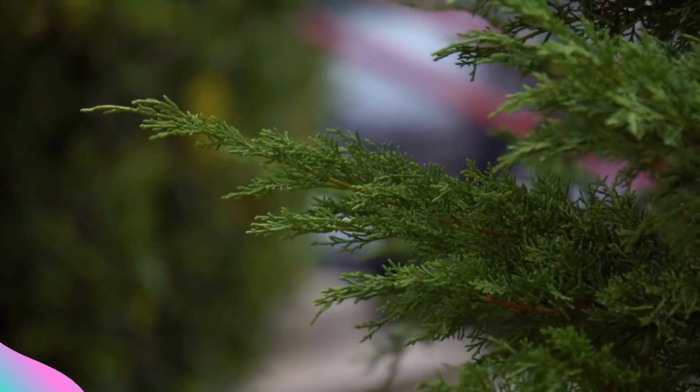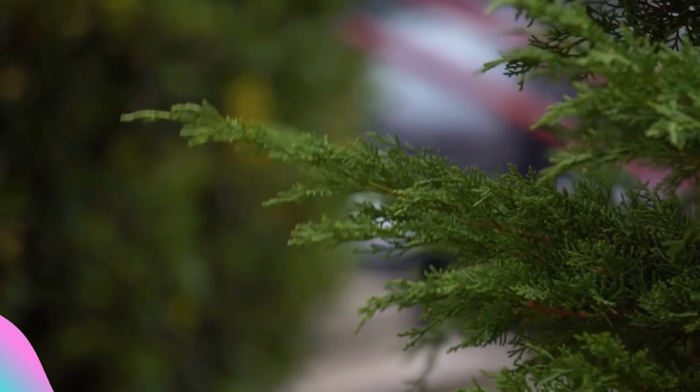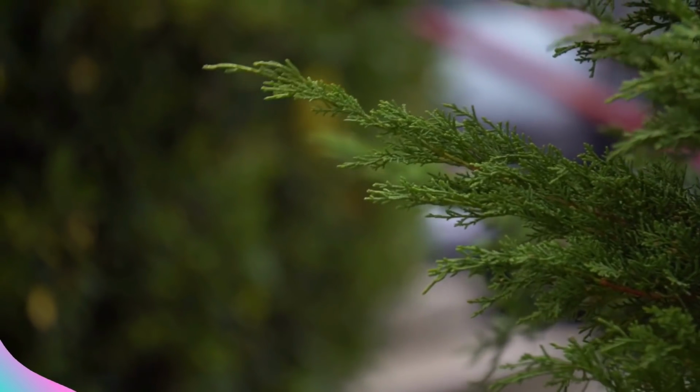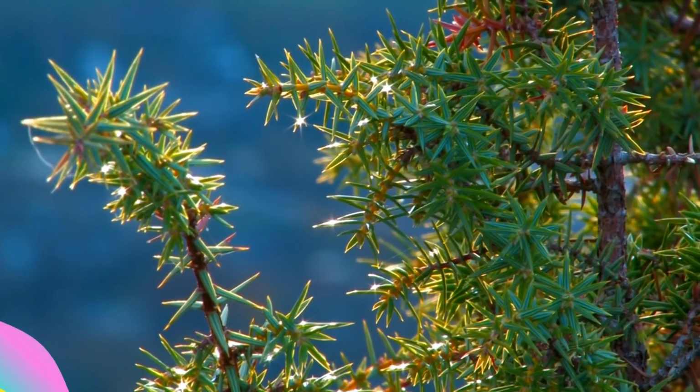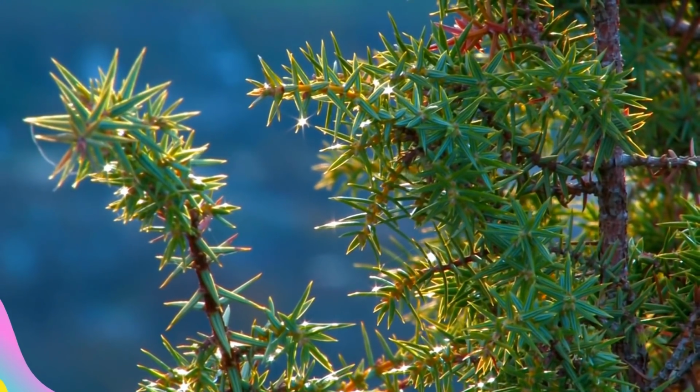It easily withstands extreme cold, all-day sun to part sun, drought, air pollution and black walnut trees, while being deer and rabbit resistant. How's that for checking all the boxes? Hardy in zones 2 to 7.